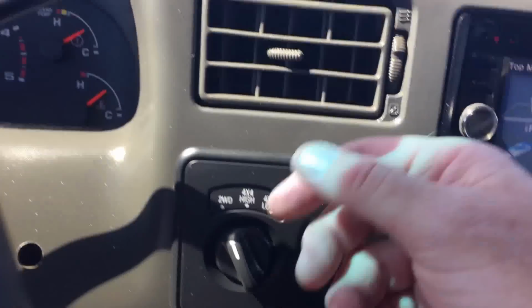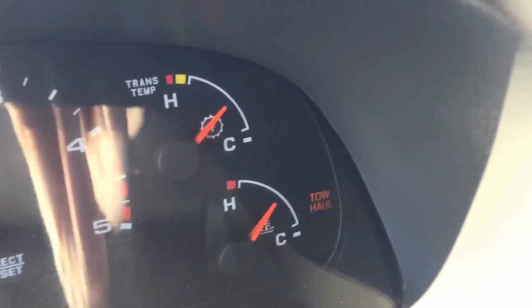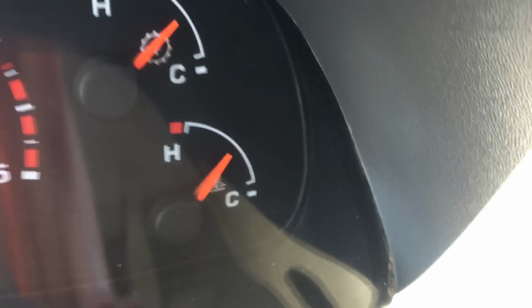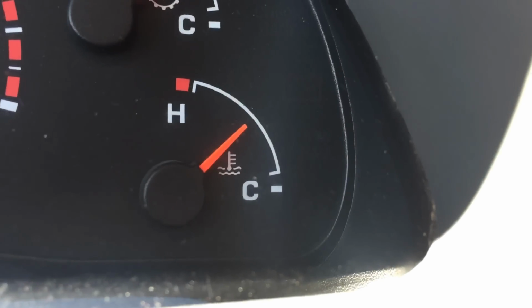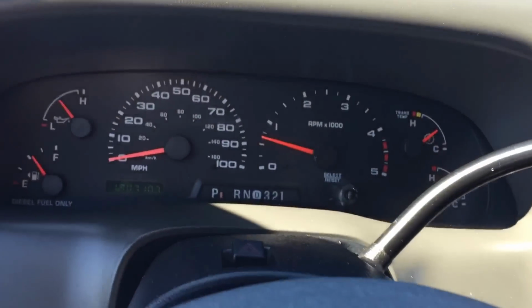Try that in a second. Got your, it's so bright you can't even see it. See it? There it is, right there. Okay. You see it? There it is. Tow on and off. That's on the microphone. That's going to annoy people. It annoys me already.